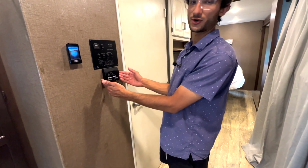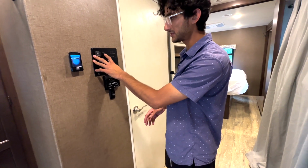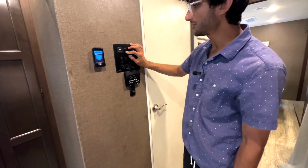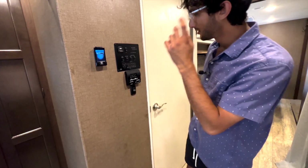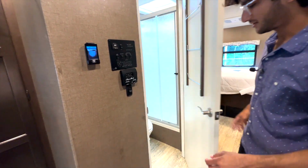We've got our front thermostat here. Let me see how many hours are on the generator. It's got 172 hours on the generator. That is nothing. All right, check out our bathroom.